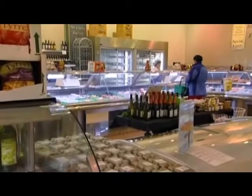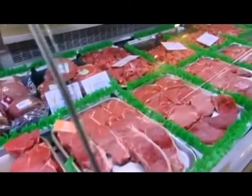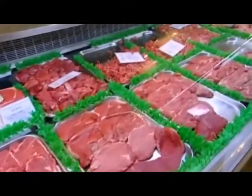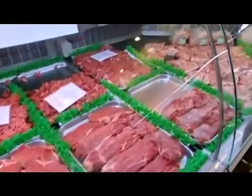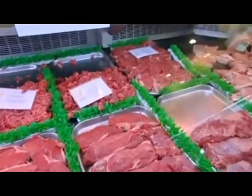Tesco told us added fat produces a more succulent joint. We also sell joints without added fat. So the supermarkets can't always beat the traditional butcher on price. But what about taste?